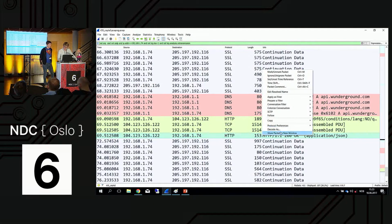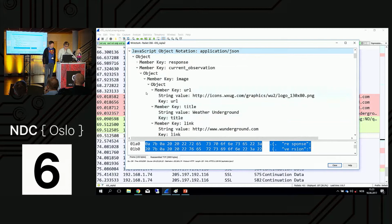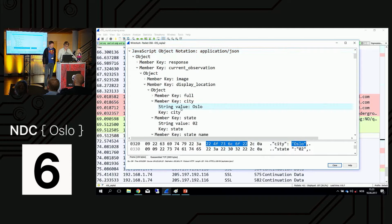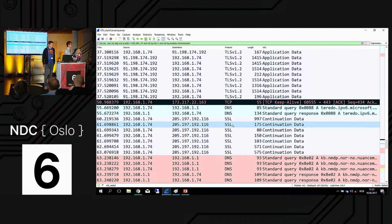So we can show back the network, and we can see that it contains a JSON object. This is not as nicely shown as in Fiddler, but we can still try to find some useful information here. Like, we can find that this is the weather forecast for Oslo, which might be interesting. So if you go back to the messages that included the voice data, we can see that it's using SSL. It's encrypted. We can't actually see that data. But of course, we had a pretty strong indication that this is voice data, because of when it was being sent.